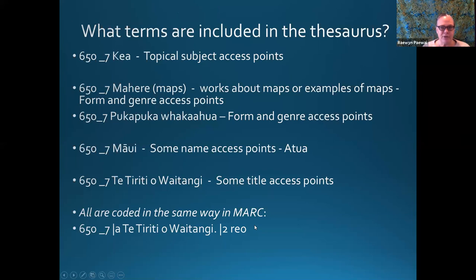So what terms are included in the thesaurus? Well, we have topical subject access points. That's the most obvious. We have form and genre. So we could have a case where we have works about maps and examples of maps, and both those would have the same heading of mahiri. Same with form and genre in relation to pukapuka whakahua or children's books.